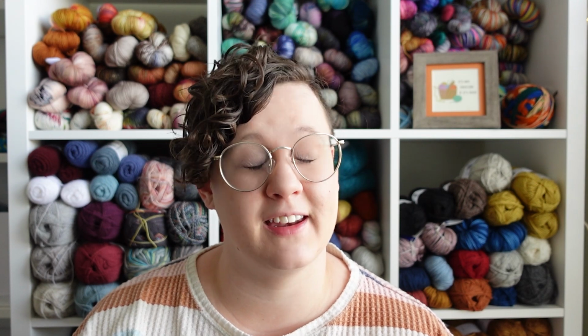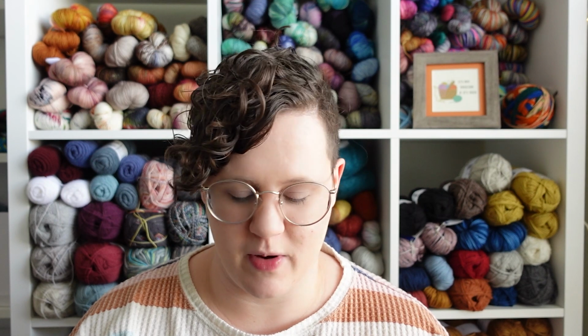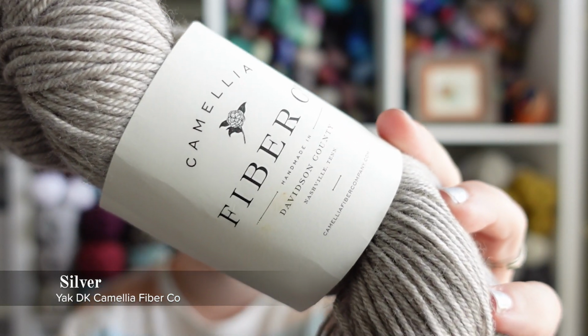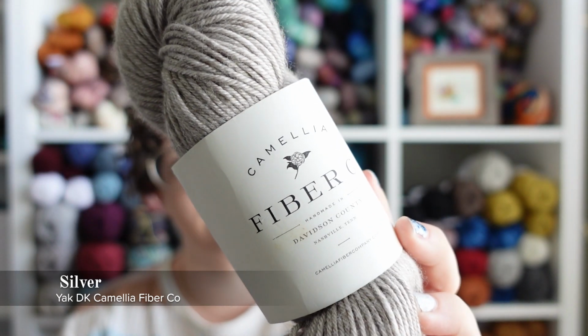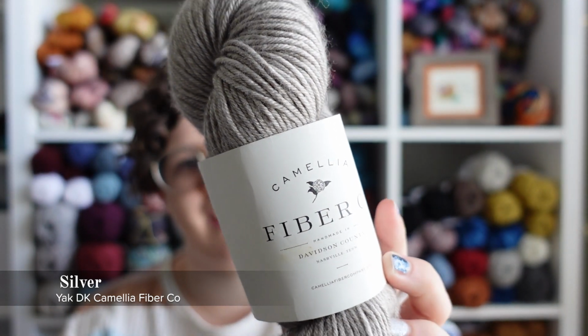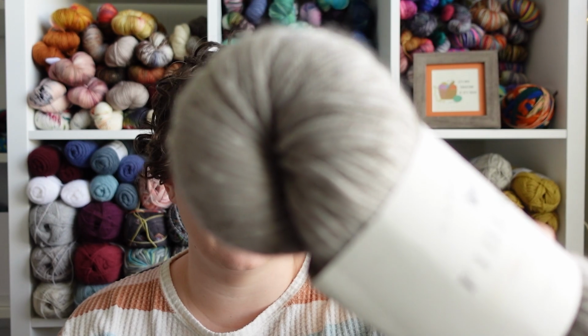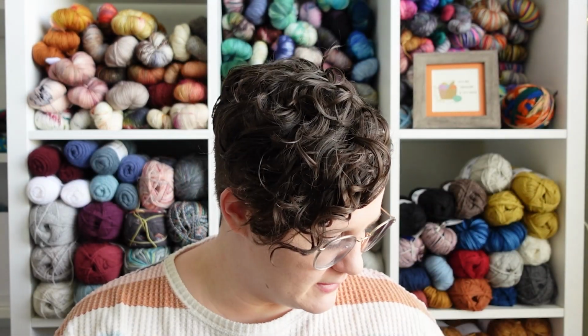Kim, my friend Hugga Canyon, has a destash Instagram, and I went on there to look and bought some new-to-me yarns to try. This is Camilla Fibers from Camilla Fiber Co. in Nashville, Tennessee. This is the yak base. It is 65% merino, 20% silk, and 15% yak. 231 yards. It is a DK. It feels amazing. It is such a pretty color, so I had to get this.